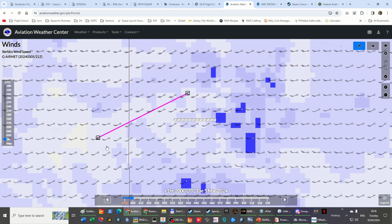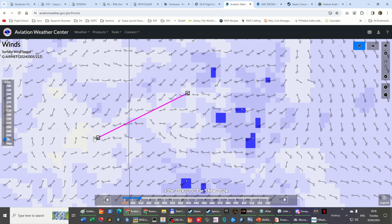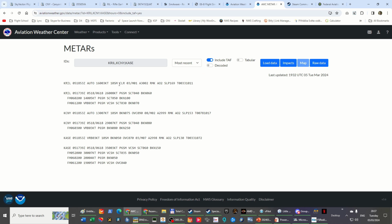The surface winds, and that's something I've kind of glossed over in the METAR, but we will check that in a minute. It's kind of variable, I would say. There is no way to forecast what the wind will be. Probably it will be a westerly wind on our destination, and probably westerly wind on our departure. The METAR says that the wind is currently 160 and 3 knots, and variable 3 knots again. So that's very light wind we have there.